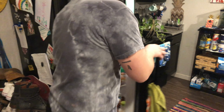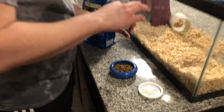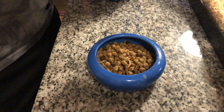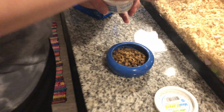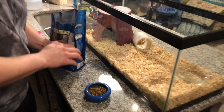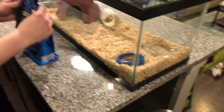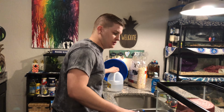And then we'll add some mealworms, because hedgehogs love mealworms. Add some of these guys. Again, you don't want to put too many. So we're just gonna put that in there. Other things you can add, you can make an egg. Or you can also use fresh fruit. Sometimes they like strawberries, other things like that. So that's always an option.